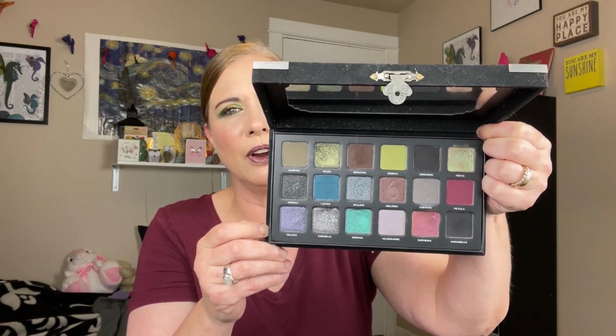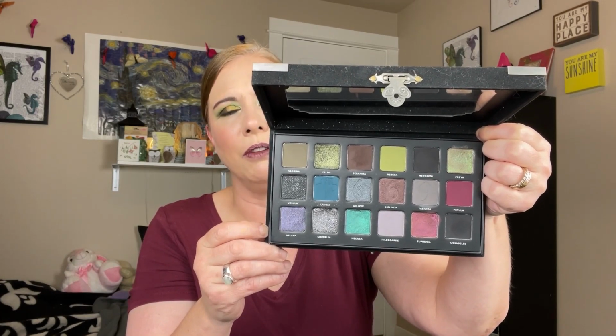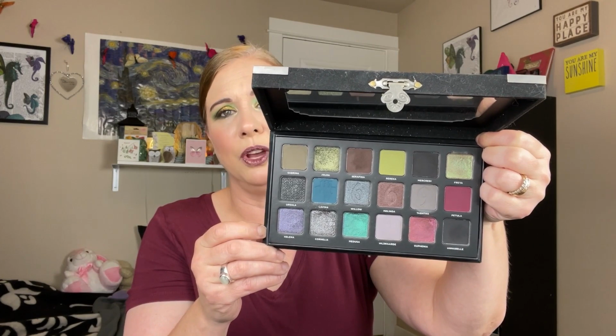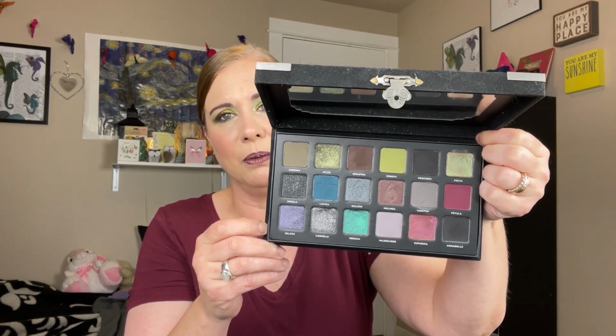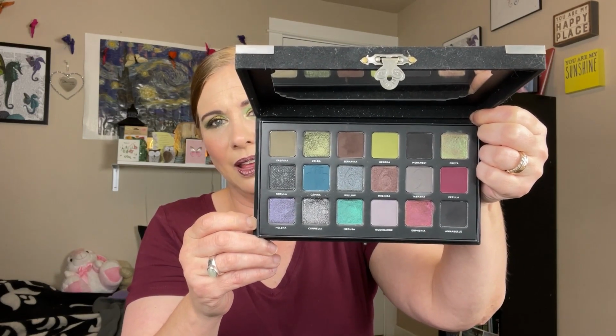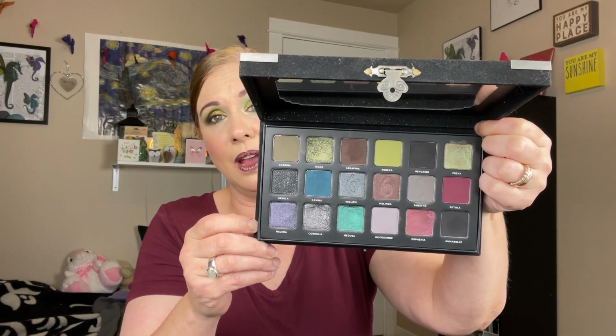And very grungy, very earthy, or maybe not earthy, vampy, grungy and vampy, I would say. And I just thoroughly enjoy using this palette. It's been a while since I've used it. I need to pull this out and use it again soon. But you know, just such a different color story than anything I have in my collection.